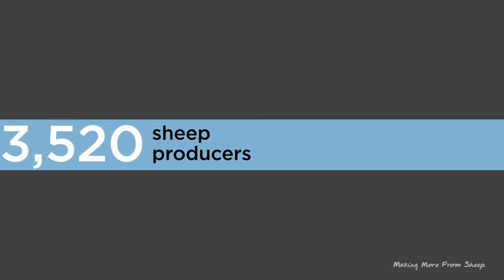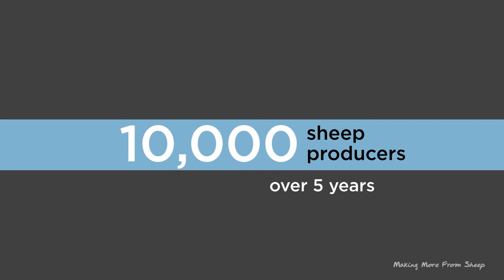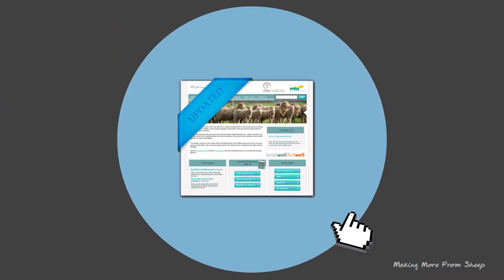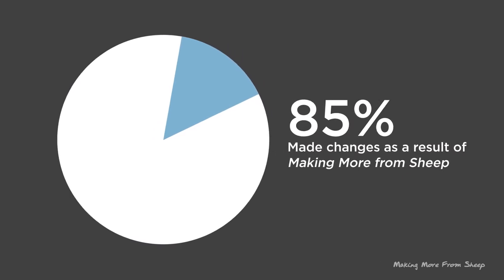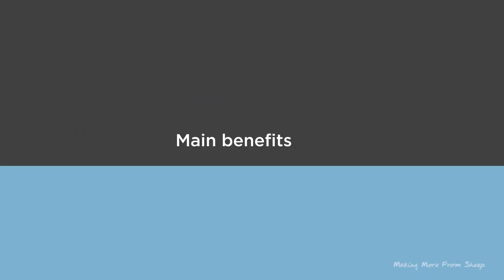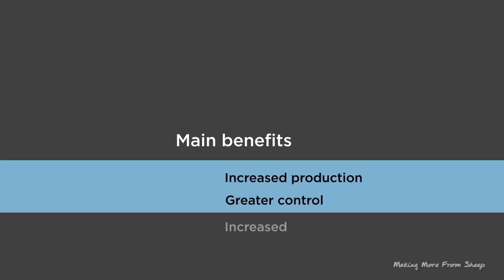Around 10,000 sheep producers have participated in Making More From Sheep events over the last 5 years, with many more using the website's resources. 85% of participants surveyed have made changes as a result of their involvement. The main benefits of being involved include increased production, greater control or less stress, and increased income.